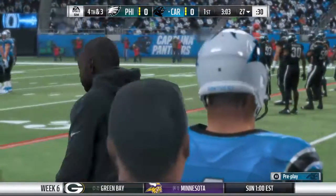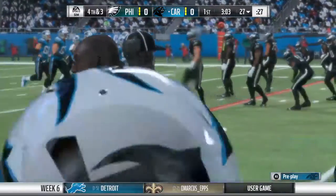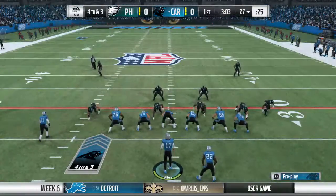Well, the offense is not leaving the field. They're going to stay out and go for it on 4th and 3.